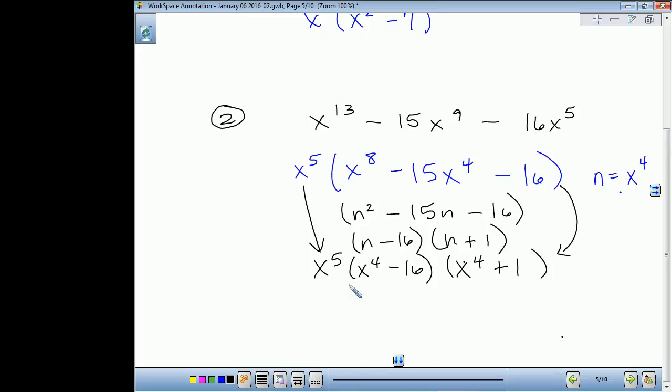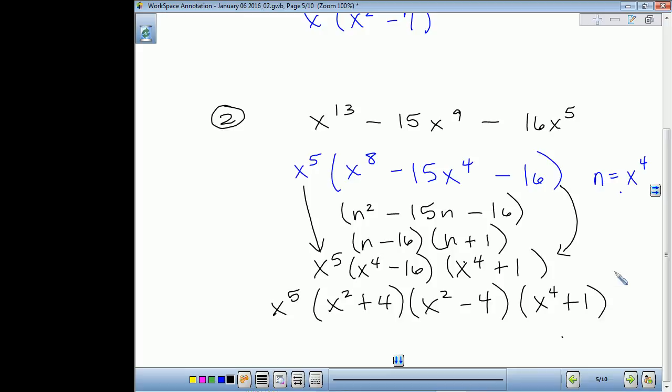Okay. Now, who is still not happy with this problem? Oh, this is a difference of squares, isn't it? All right, let's keep going then. What would this factor here? X squared plus... Which factor some more? See, we're back to fun factoring.